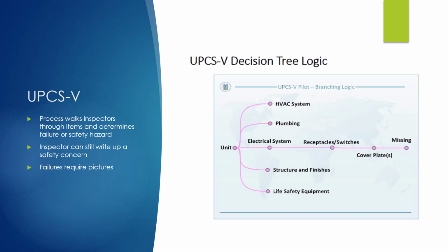The decision tree logic will bring people into different items and determine if there's a fail or a safety hazard. An inspector can still write up a safety concern if there is one. All failures require pictures. This is a big change. The picture gets tied to that failure, that item, and it will branch out and give what is called a breadcrumb. So it will actually show where that failure was, under which items within the UPCSV logic.